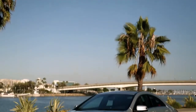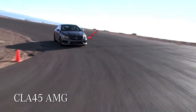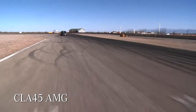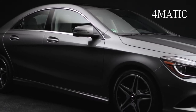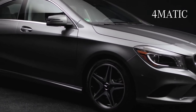The CLA offers 2 performance variations of the vehicle. The CLA 45 AMG pumps out 355 horsepower from just 2 liters of turbocharged engine, making it the world's most powerful 4-cylinder car in series production. Available in early 2014 will be the sporty all-season 4MATIC all-wheel drive on the CLA 250.